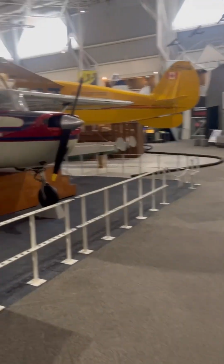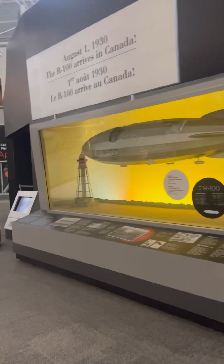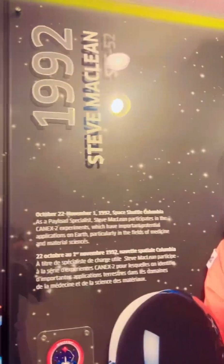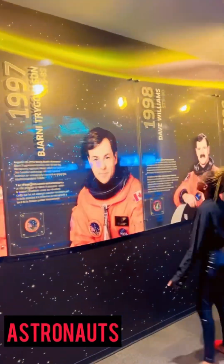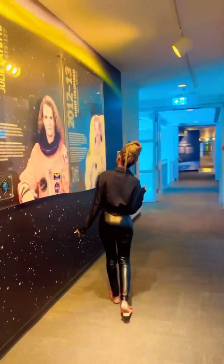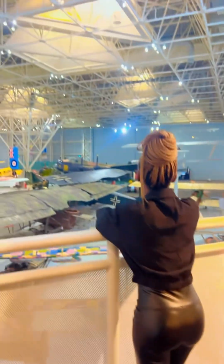And here are more of the craft still, and there are all these little tiny pieces that the kids can play with. There were some little aircrafts that the kids could play with, but we are not supposed to also enter into the planes. Yes, and here there are these famous guys who were the first to ride the different aircrafts and airplanes. As you can see, the ones in 1992 up to 2012 to 2013, the famous ones. And here I'm gonna show you the overview of how it looks.